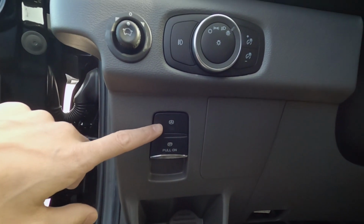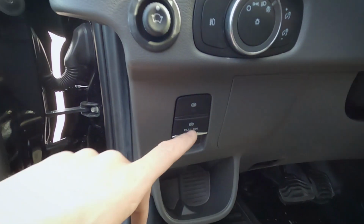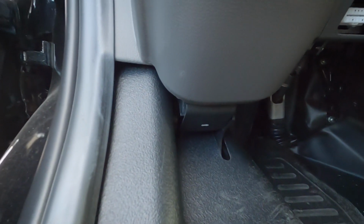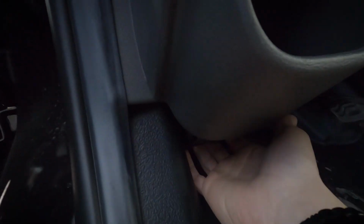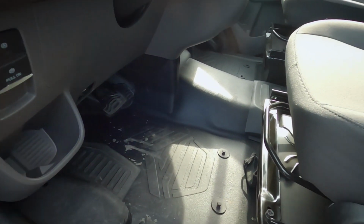Moving down, we do have our auto start stop system, so we can easily toggle that system on or off if we'd like to. We've got our electronic parking brake, and we've also got another little bottle holder there. And if we ever need to get under the hood, a little bit further down from that. So we've got our OBD2 reader up there, and then our hood release just underneath. Just gonna give that a pull if we ever need to get underneath the hood. But we do have a rubberized flooring there.